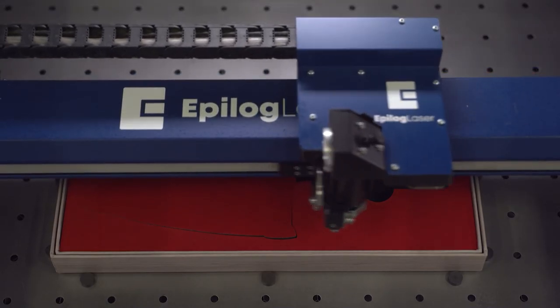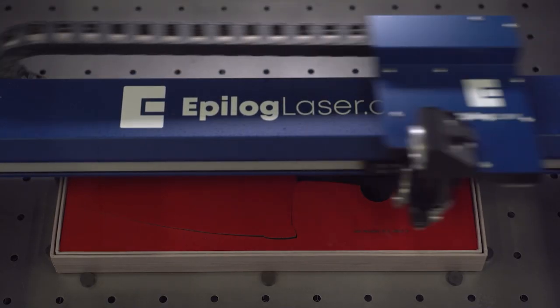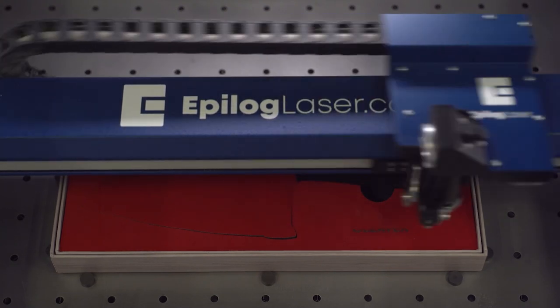Next up is the velvet. Positioning with the cam review screenshot gives us accurate artwork placement on both parts of the velvet.